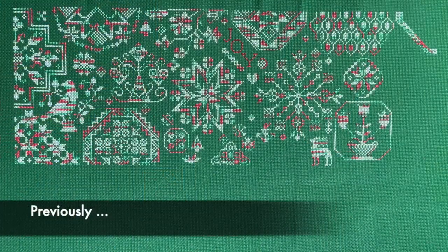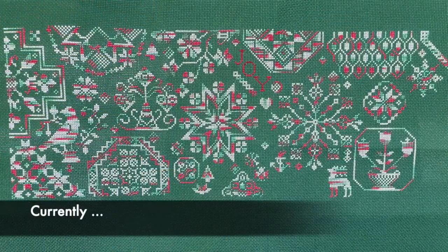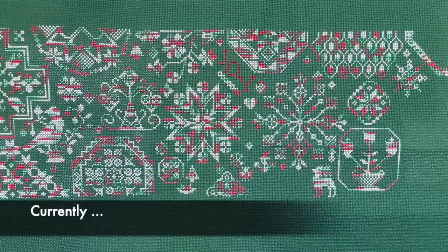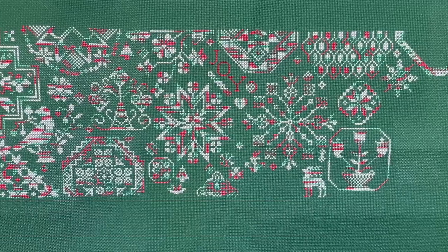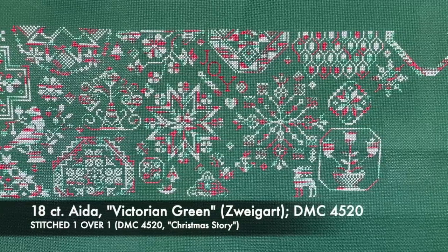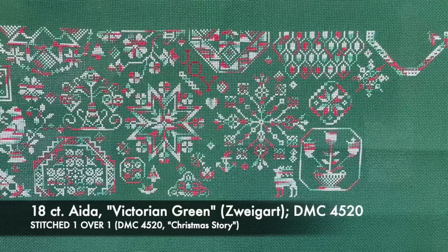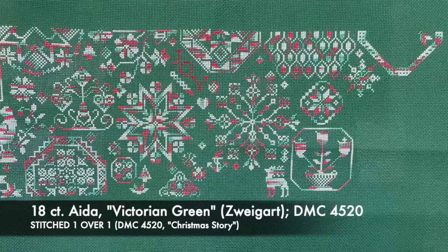I haven't stitched on this in 2 or 3 days. I didn't stitch on it over the weekend because I wanted my weekend to be devoted to the Mary Will SAL start. But today I will pick this back up and probably stitch on it a lot this week because I have 6 or 7 days before the end of the month.